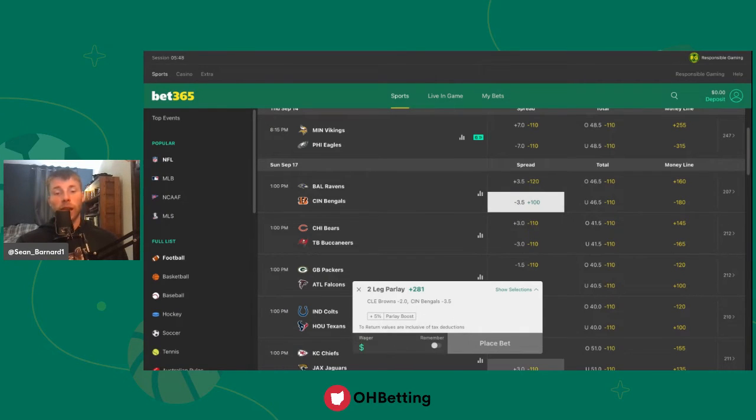But just for the sake of example, let's say that I'm feeling confident. I want to put $15 on this. So that would be 15 to win 59.30, and then 2.11 of that would be from that parlay bonus. So you can see that it breaks it down for you, which is nice.